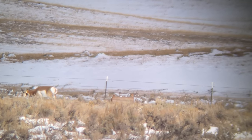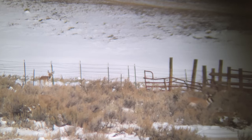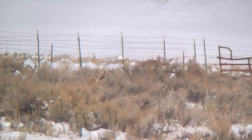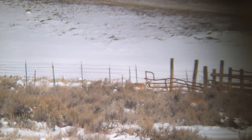Huh? Nice young buck. Where did he go? He's like down in the bushes. He'll pop up here in a second. He's big. Oh, there he is. Right there. Yeah. Check him out, Jared. Right there. Watch when he comes out. He's a big, even bigger buck.